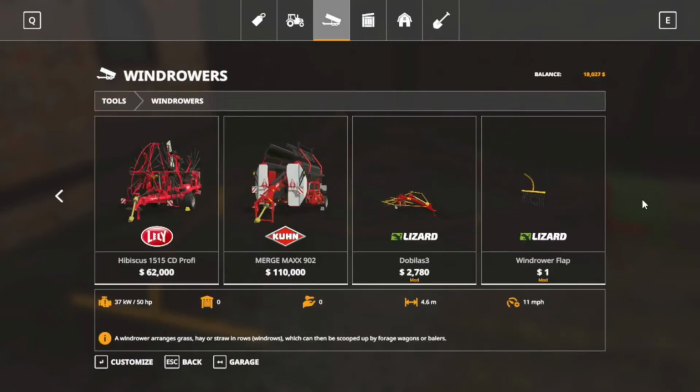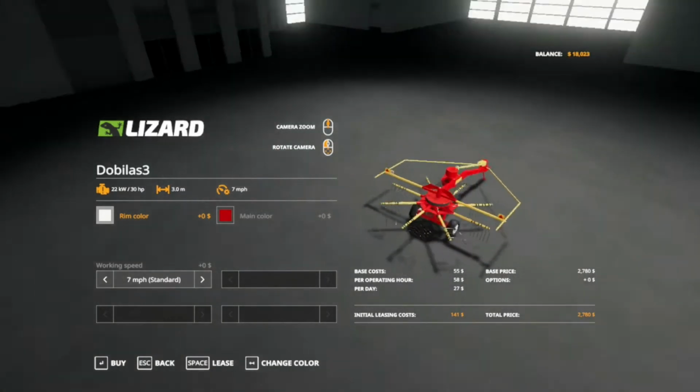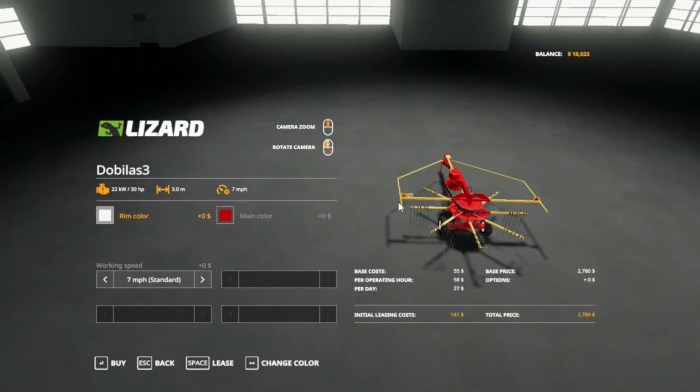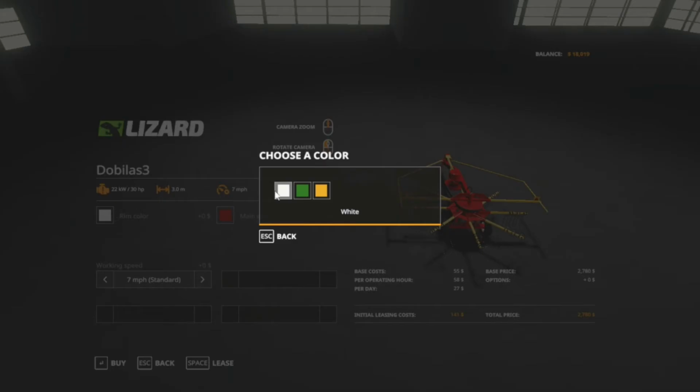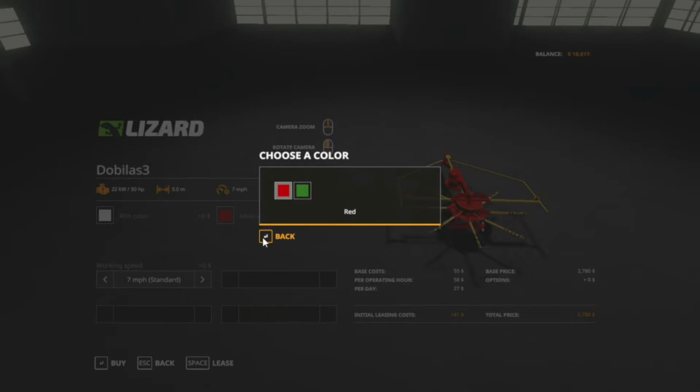Windrower. So this is the one where I was telling you that you actually have to buy this little attachment here, and you attach it to whichever side you want the windrowing to happen on. It just attaches either right here or right here, and there you go. As you can see, 30 horsepower, 3 meters, 7 miles an hour. Not a ton of choices for color, but what do you really need?